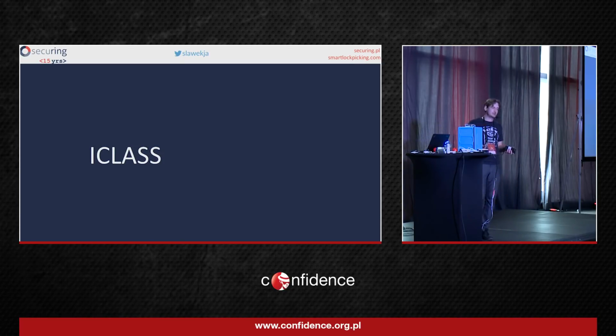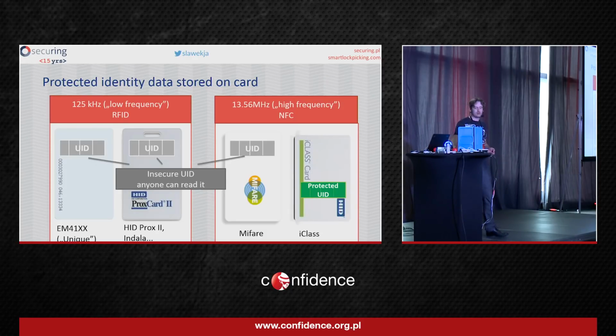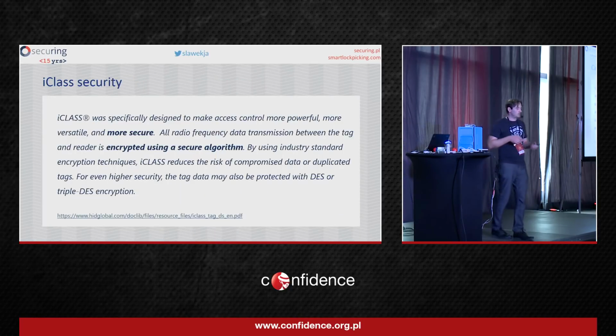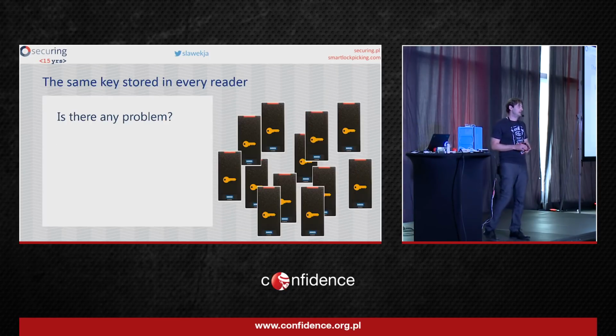We know that in the simple systems, this UID is just accessible to all, and it's not protected. So out of this need, there came new cards that store this UID in a protected way. This was more secure, encrypted, and so on. Only a valid reader can read this tag because it has the matching key. And it became quite popular, and the system was implemented in many places.